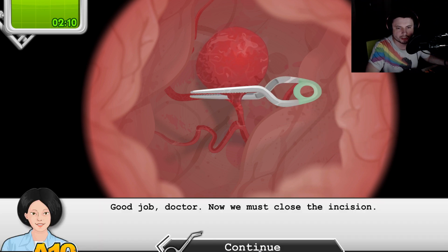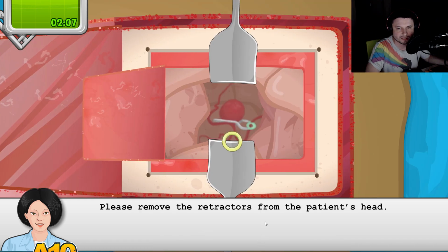Okay. Good job, doctor. You're doing well. We must close the incision. What does that mean? Please remove the retractors from the patient's head.